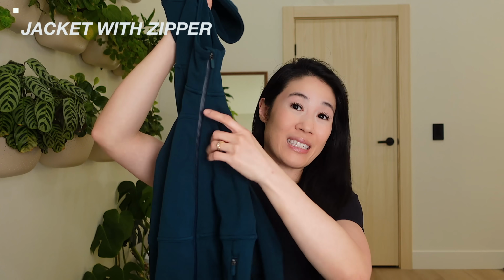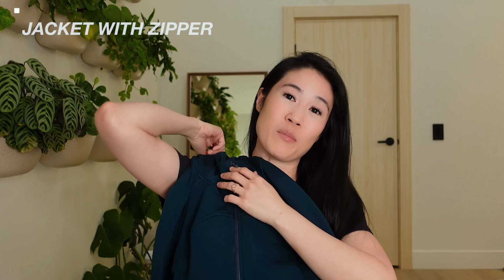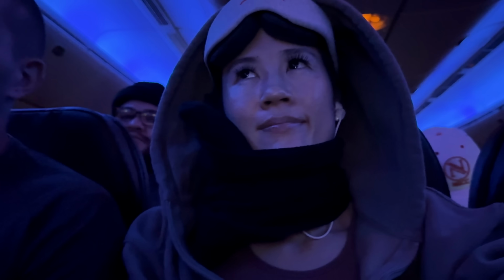All right, my first essential that I bring with me every single time I travel is a jacket with a zipper. I like this one a lot because it comes with a zipper, it has a hoodie. Any type of jacket with a zipper is going to be good because when you're on a flight or in an airport or on public transportation, sometimes they blast the air conditioning so cold.